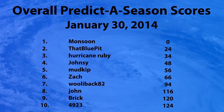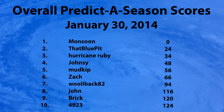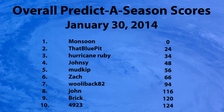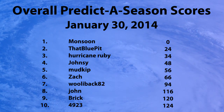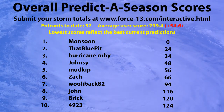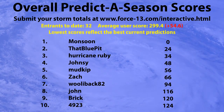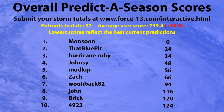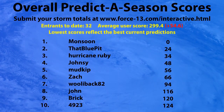Looking at the overall predicted season scores then, for January the 30th, 2014, Monsoon is in first place with 0 points. That's the minimum you can ever have. That Blue Pit in second with 24, Hurricane Ruby in third with 34. These scores are very speculative at the moment because it's extremely early on in the year. So I wouldn't put much value into any of these current scores, because of course there's a long way to go until the end of the year and the actual totals come through.